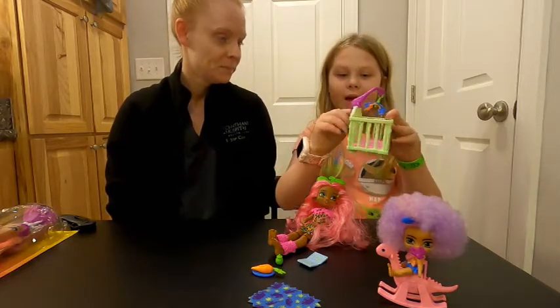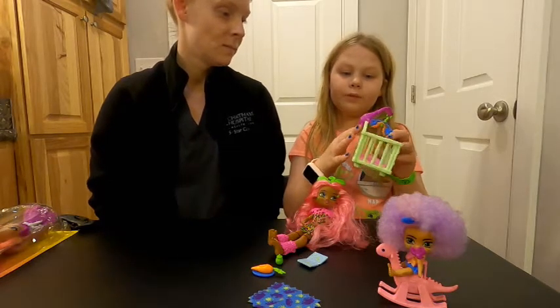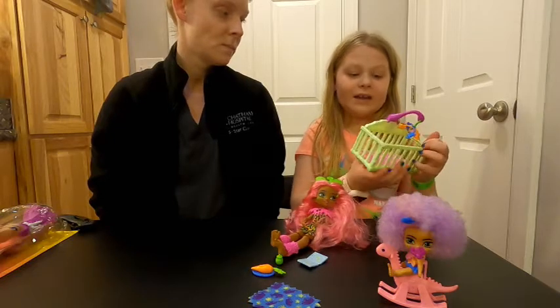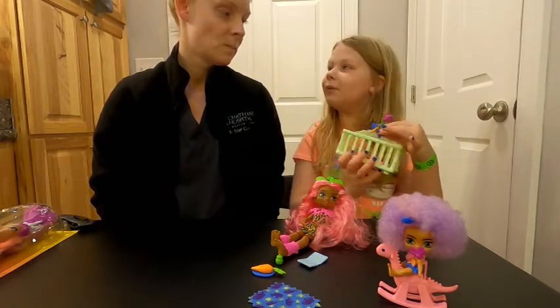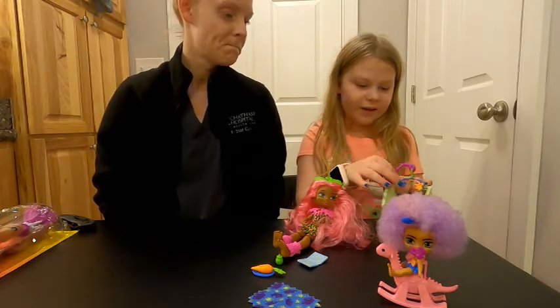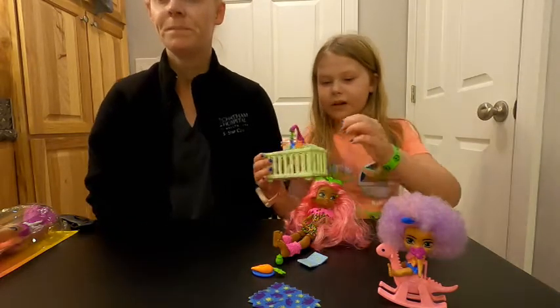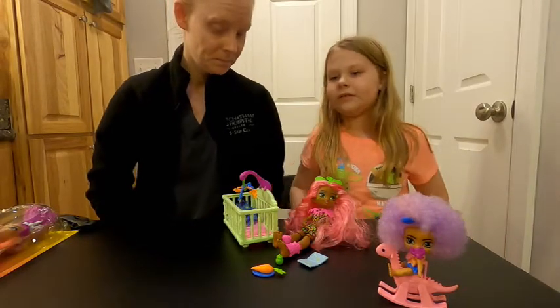Also, just so you know, whenever you stick the legs in there, you want to make sure the legs aren't too far, because I had to get my dad to do this. It was so hard. So kids, you probably won't be able to do this, because whenever you stick the legs in there, the hands don't line up with it. So you'll need to get a grown up to help you. And I got my dad.